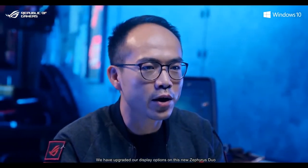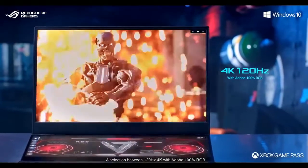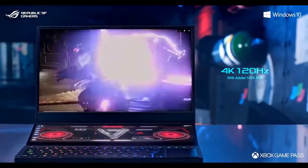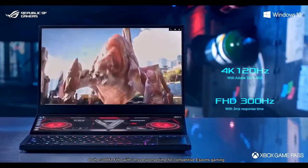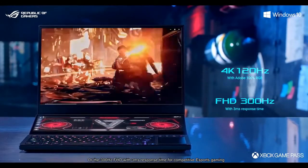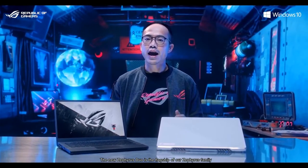We have upgraded OLED display options on this new Zephyrus Duo, a selection between 120Hz 4K with Adobe 100% RGB, which offers a stunning visual and cinematic gaming experience, or the 300Hz Full HD with 3 millisecond response time for competitive esports gaming. The new Zephyrus Duo is the flagship of our Zephyrus family that elevates ultra-slim gaming laptop designs.